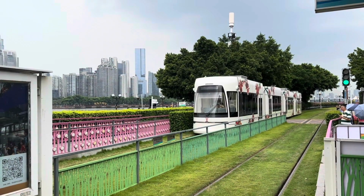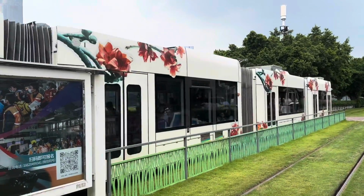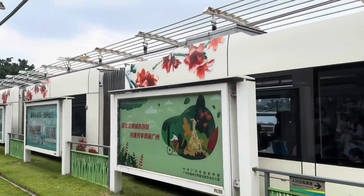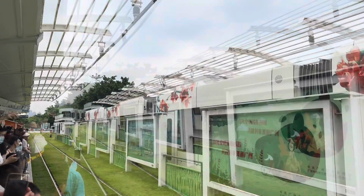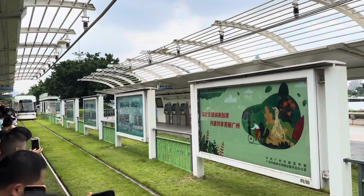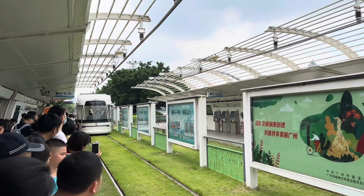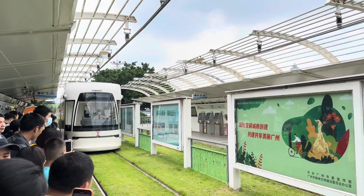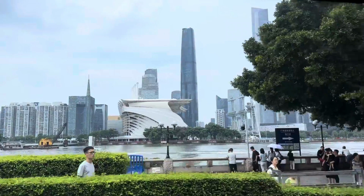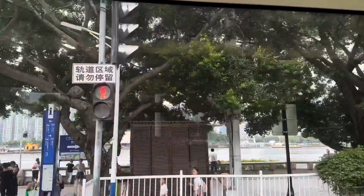A tram is pulling into the station to let people off who are coming the other way. So it could still take a bit before we can ride it, but it's here now. Here comes the tram. A lot of people are trying to stick their arms out way too far. Let's get on. Here we go along the Pearl River, going past Zhujiang New Town.